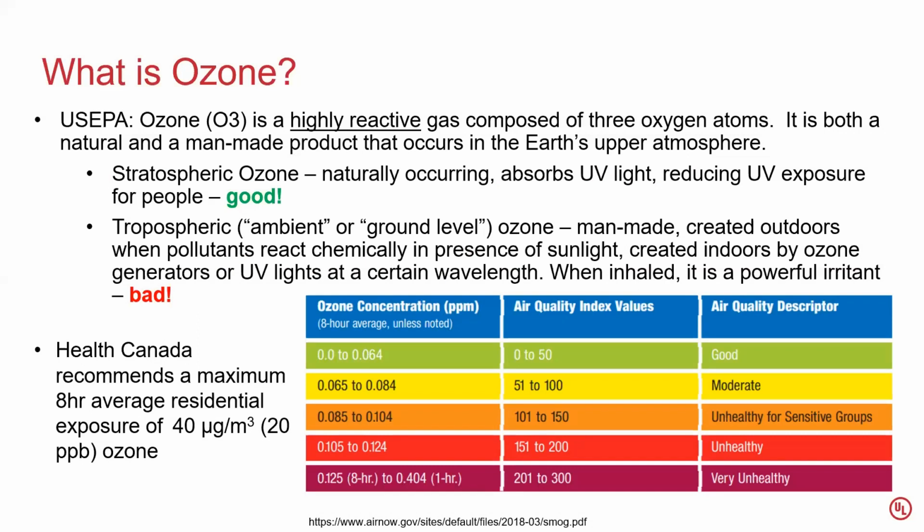The EPA in the United States defines it as a highly reactive gas that has 3 oxygen atoms, so O3. It's both natural and man-made, which is a little odd to think of. The first thing I often think about when I hear ozone is the ozone layer. When I was much younger, it was a huge problem with people spraying CFCs around and creating a hole over Antarctica. It's great to have ozone in the stratosphere. It's naturally occurring. It absorbs UV light and reduces that UV exposure for people, as Brian said. That's very important. But ground level ozone, or tropospheric ozone, as it's often called, is typically man-made.